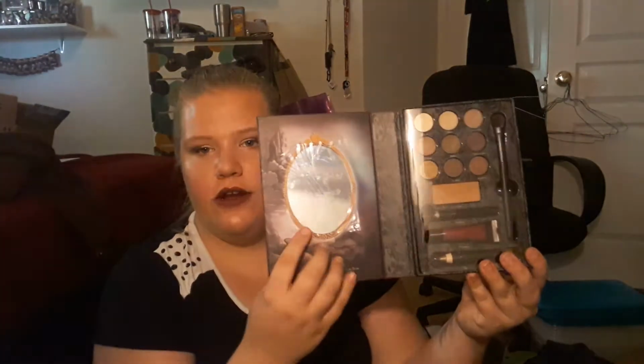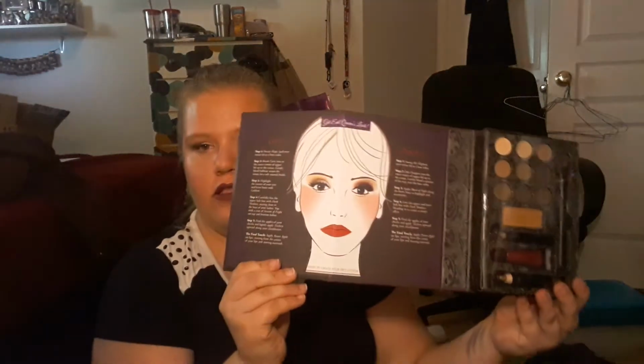And then next is the Evil Queen from Snow White. Does she have a name? I don't know if she has a name. Just Evil Queen. Is that her name? Her mirror looks like the magic mirror. There's her little lookbook, and here is hers. Hers is more of like a neutral, grungy kind of palette right here.